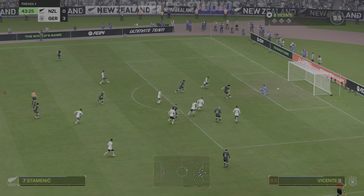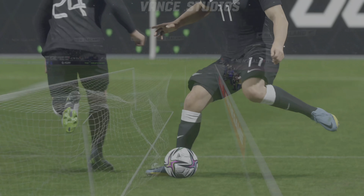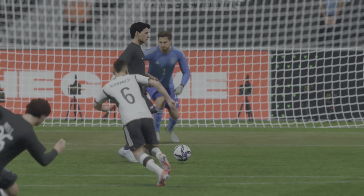Well, here we can see it again. You do have to feel for the keeper. He's left completely exposed at the back, and he never really had much of a chance. It's poor defending, you have to say. Three goals to one then as we get started again.